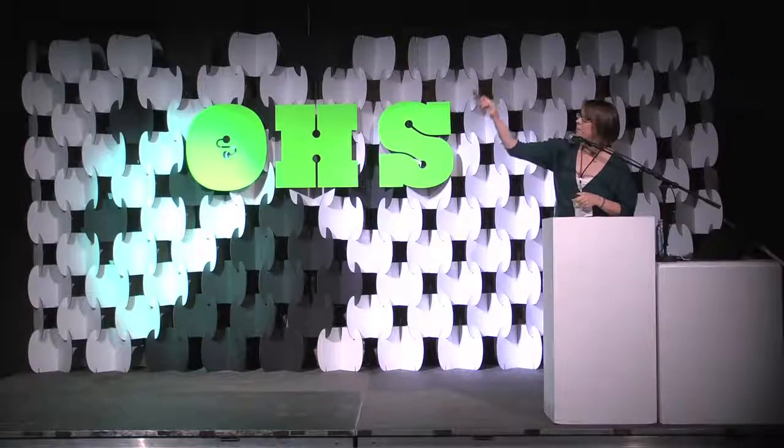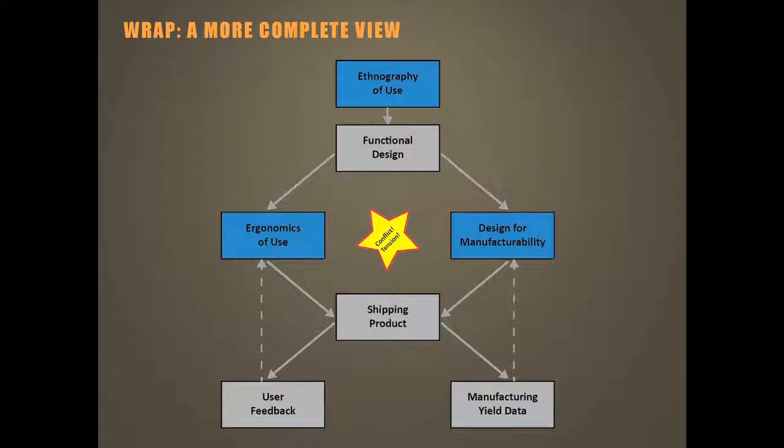So this is the completed view. If you go through and make a shipping product, you always want to get user feedback and incorporate that back in and iterate. That's how you actually get community loyalty to build things up together.